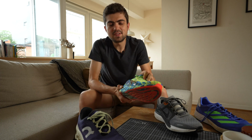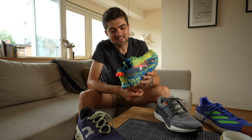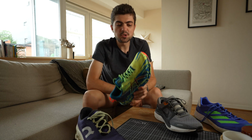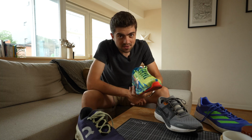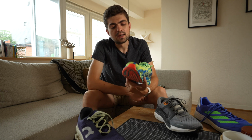But every time I use this shoe, I feel like it's a very, very good shoe, underrated by myself in my rotation, and I tend to use it more and more. So this is a shoe that definitely grew on me. I think it could be a very good marathon shoe for you out there looking for a marathon non-plated shoe.